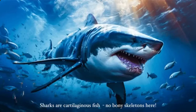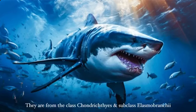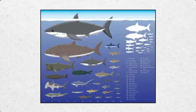Here we go. Now, sharks are indeed fish. They're cartilaginous fish, so no bony skeletons here. They're from the class Chondrichthyes and the subclass Elasmobranchii. Here is a little chart on some famous shark species and how they relatively compare to themselves in size. Yes, the very big one up top is the megalodon. We'll get into that eventually.